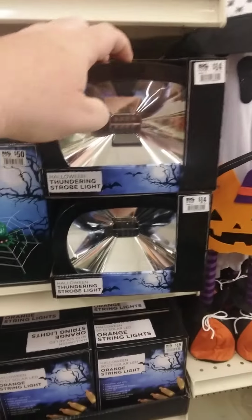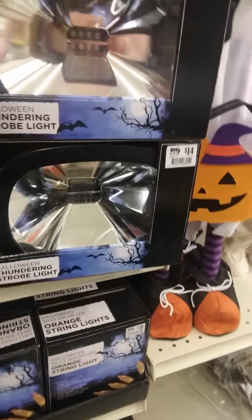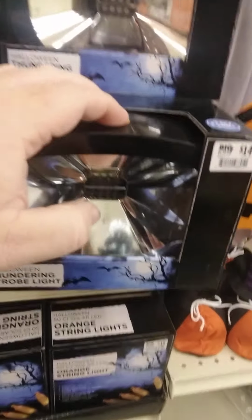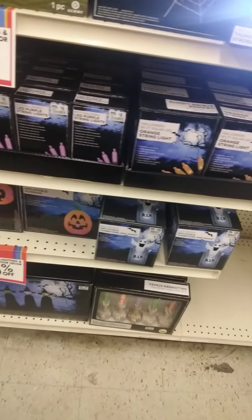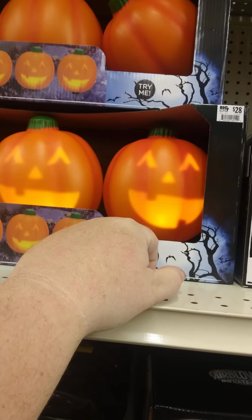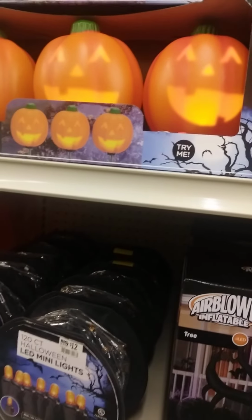Thunder strobe lights. This one seems not to be working. Oh, okay, it's a strobe light. Not bad. Some little pumpkin. Oh, I like those. I like those right there.